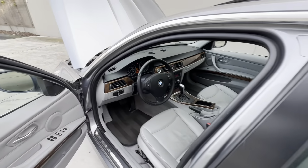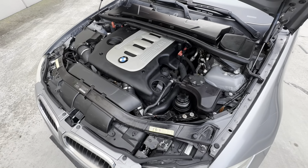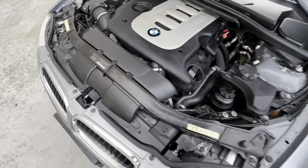The motor sounds excellent. The AC blows cold. It runs beautiful on the highway. You could take this thing and drive it to New York or wherever you want. It is mechanically very, very sound. And there's nothing that's leaking that we are aware of.